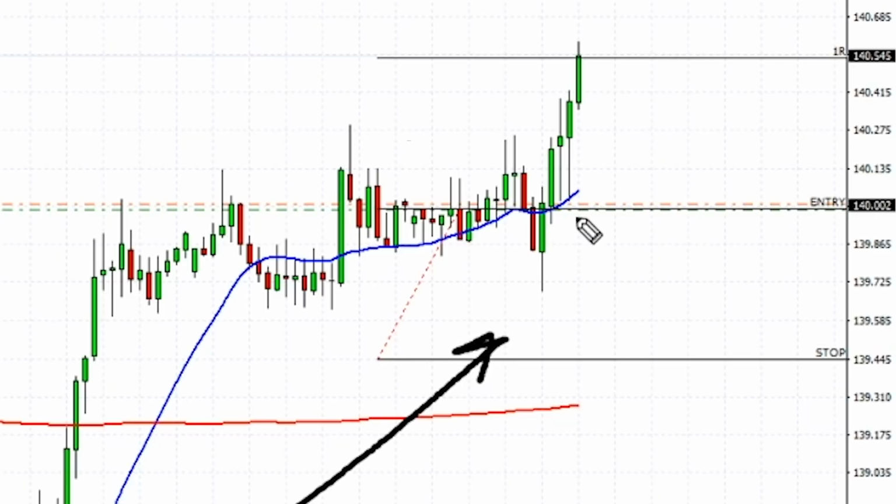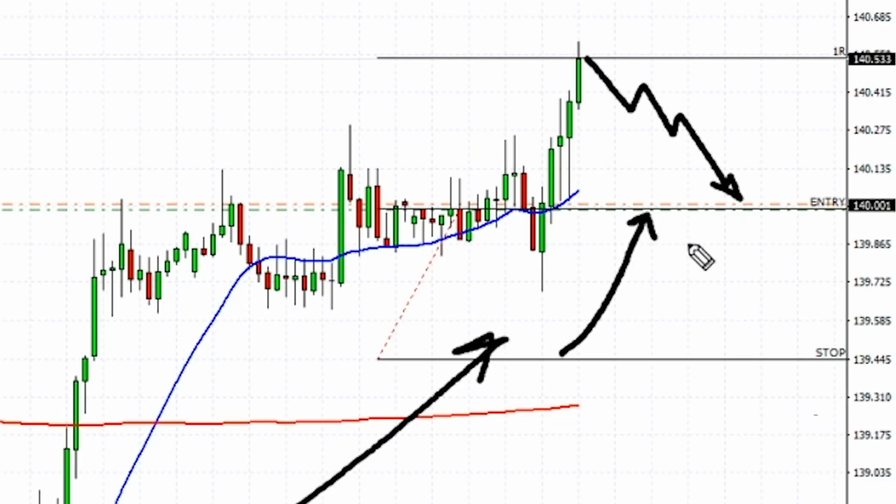So I've moved my stop at this point. My initial risk has been moved up to break even, and we will see where this one wants to go. If it decides to come back down and hit me out for break even, then no big deal. I'll take a flat trade. But if this decides to keep running, I'm going to continue to let it run as long as it wants to go and see what I can catch here. So I'll keep you guys updated. We are currently at break even.